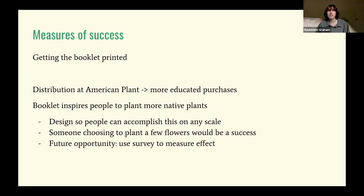In the future, I was talking to Kim about this, but it would be a future opportunity for another environmental leader to measure the effect. We talked about maybe putting a QR code in. That's not something I did, but it could be something in the future that would be really cool to link it to the survey to see if people felt like it was inspiring.